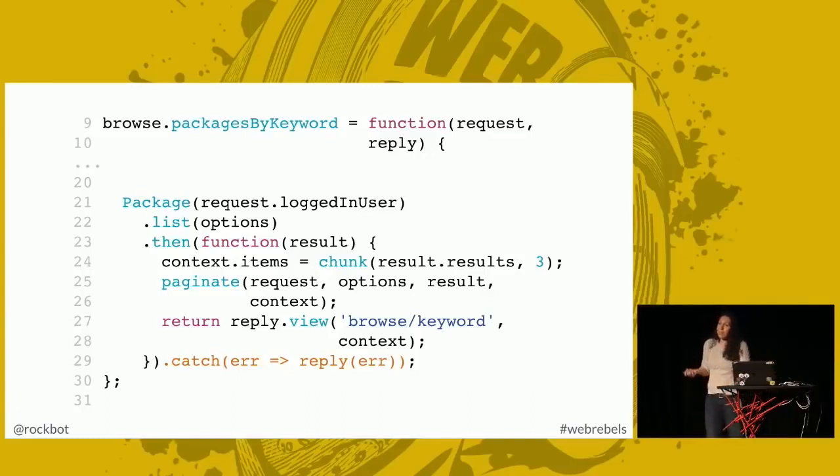Hypothetically it should be fine, but if something happens in the list function and it doesn't return something right, we're going to send a 500 to the user. It's just ripe for bugs, and we don't want to do that. So this is functionally not optimal code.